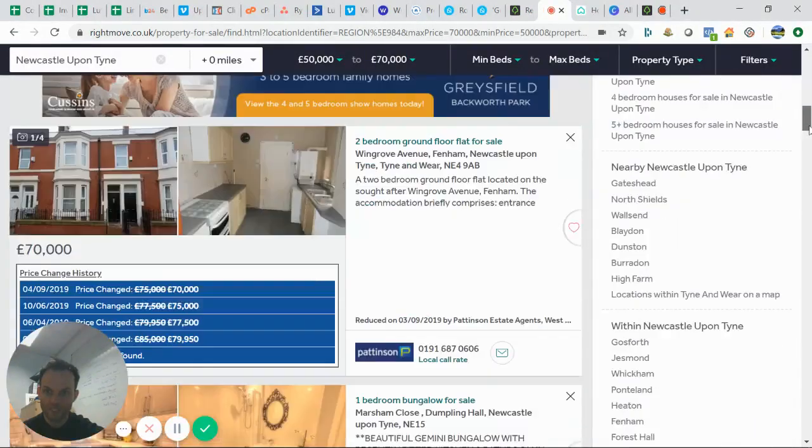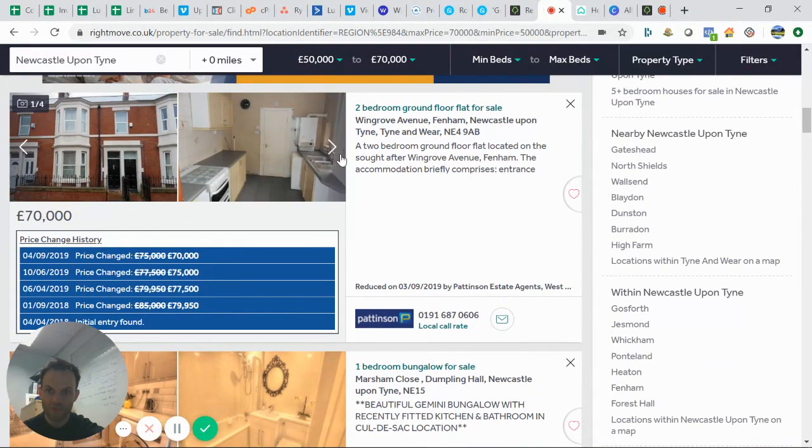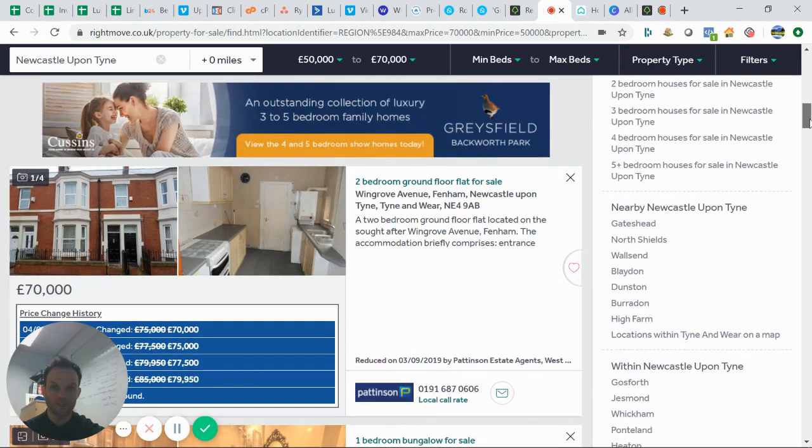The problem is it needs some work by the looks of it to tidy that up. Plus, we're looking for below market value. So I'd be looking to buy that at about 50 to 55 grand. And if I could get it for that, I'd spend a bit of money on it and then would get the uplift in value of 70, 75 grand from the revaluation. But that's the type of stuff that we're looking for.